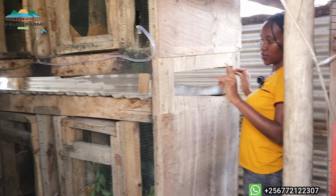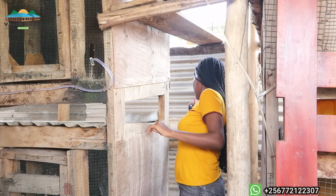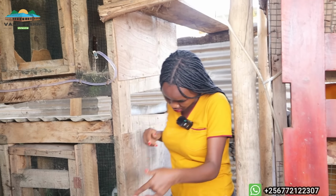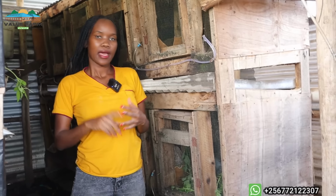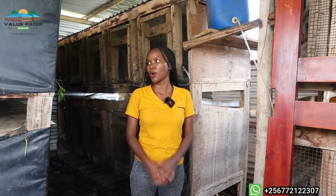Then, of course, the urine is collected right here. We have a gutter that takes the urine to a drainage that we collect it from. So we utilize the urine from the rabbits. We also utilize the waste from the rabbits for our garden. The rabbit urine acts as a pesticide. Then, of course, the wastes act as manure, which is very, very good for every farmer out there.